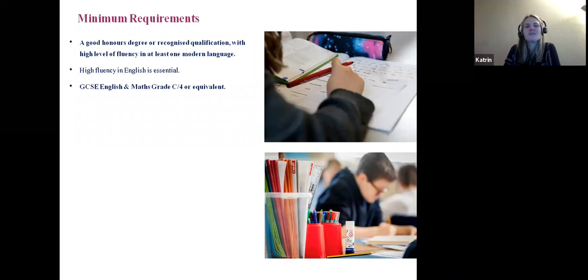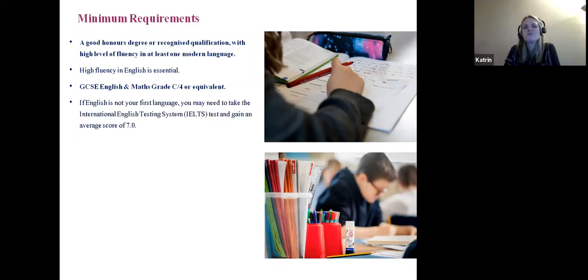So a GCSE in English and maths or equivalent is necessary. So you can provide NARIC statements. However, if you studied English as a foreign language, so living abroad, studying English, that will not be enough. So you may well have to complete the IELTS exam, so just be aware of that. When I did my own teacher training, I actually did the Cambridge Certificate of Proficiency.